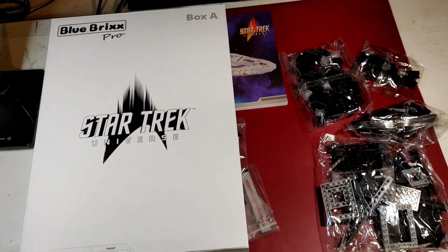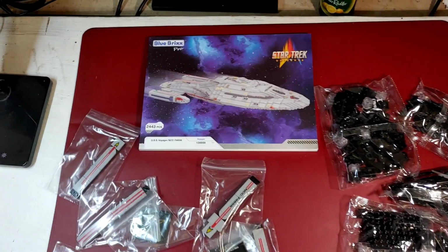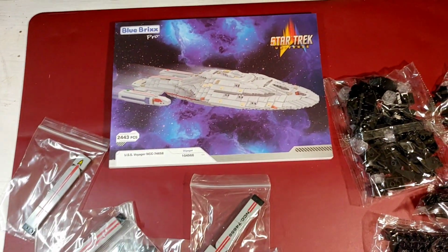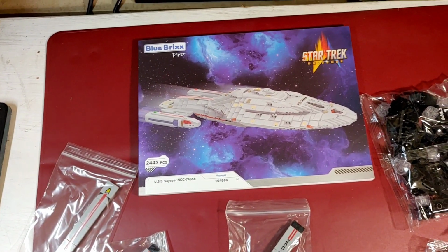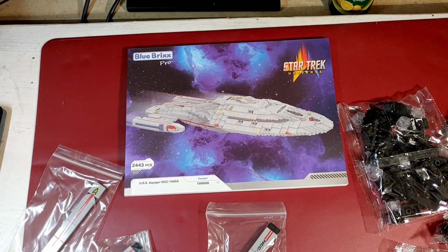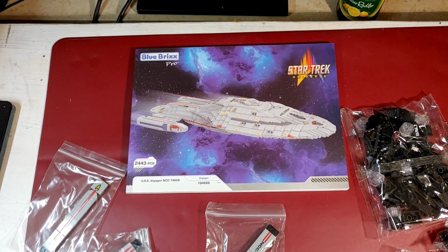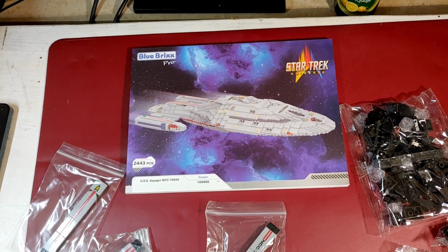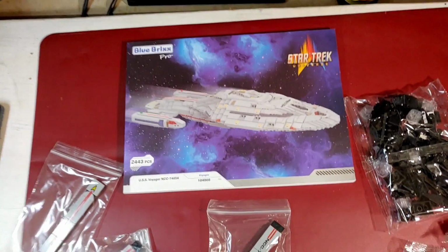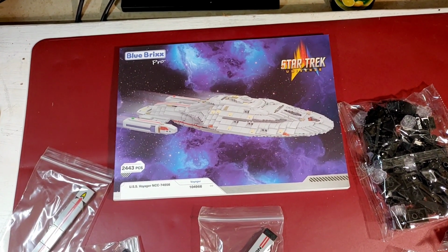But there's one thing special about this set which I haven't seen before in a BlueBrixx Pro set. The manual was in box A. Normally you find it in box B. I think the BlueBrixx manufacturer always had to put it in the last box, but this time maybe they used a new technique.